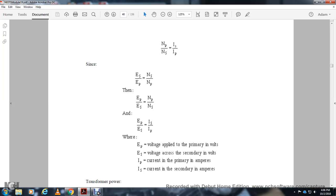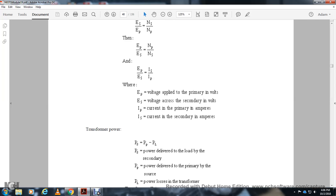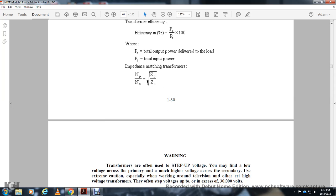For voltage supplied to the primary, EP is the voltage across the primary, ES is the voltage across the secondary, IP is the current in the primary in amperes, and IS is the current in the secondary in amperes. Transformer power: the power delivered to the load by the secondary is equal to the power delivered to the primary by the source minus the power loss of the transformer. Transformer efficiency is equal to the percentage of the total output power delivered to the load over the total input power, times 100. Impedance matching: the number of turns in the primary over the number of turns in the secondary is equal to the square root of the impedance of the primary over the impedance of the secondary.